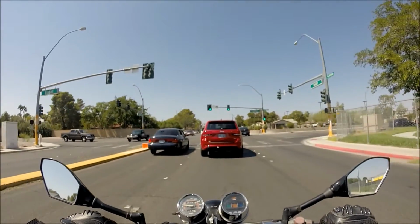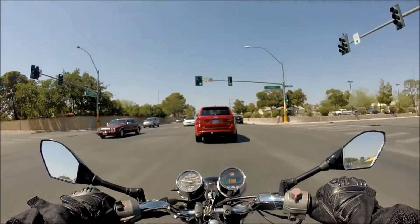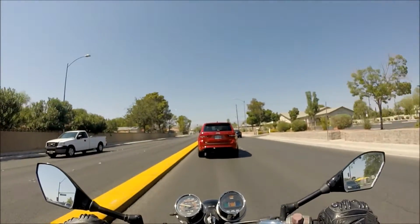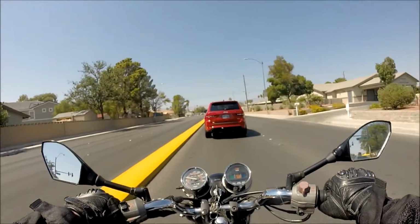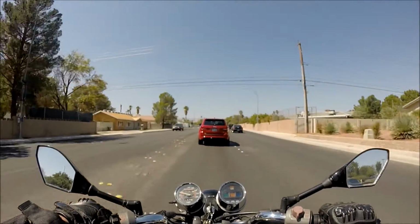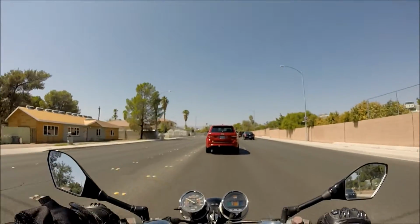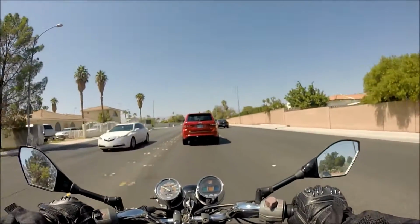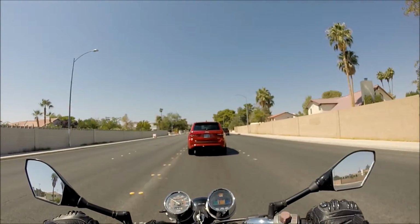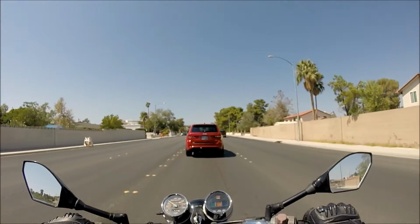And that's what I like about this bike. It's so hard to get into trouble with this, because it is just so slow. It's comparable to most cars in terms of power. Not an SRT Jeep or anything like that, but still, it can hold its own. That is a nice Jeep though.